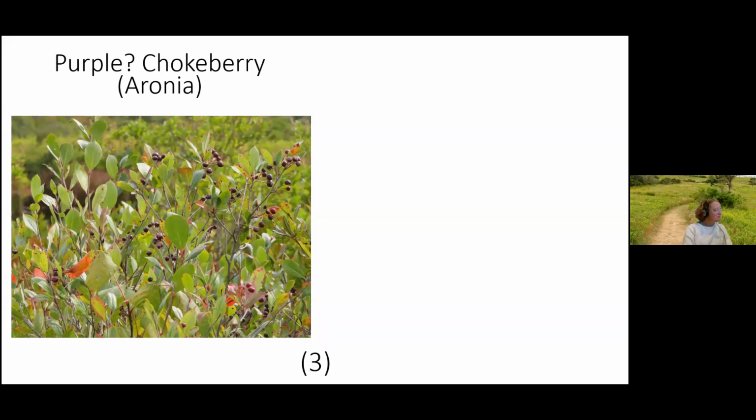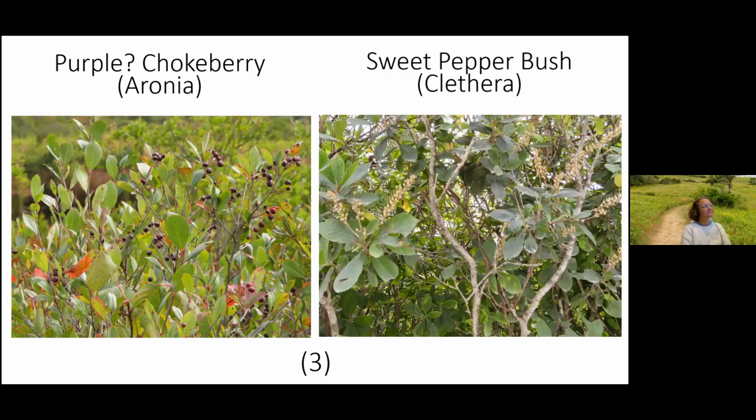And this is in the genus Aronia. A lot of times you see Aronia juice, very high in antioxidants, in a lot of the health food stores. Now you have to get a lot of berries, I think, to get a jar of that, but never mind. And then also along the edge is the sweet pepper bush, or the clethra. The sweet pepper bush we saw earlier in this series as a flowering plant, but here it is, its seed pods.